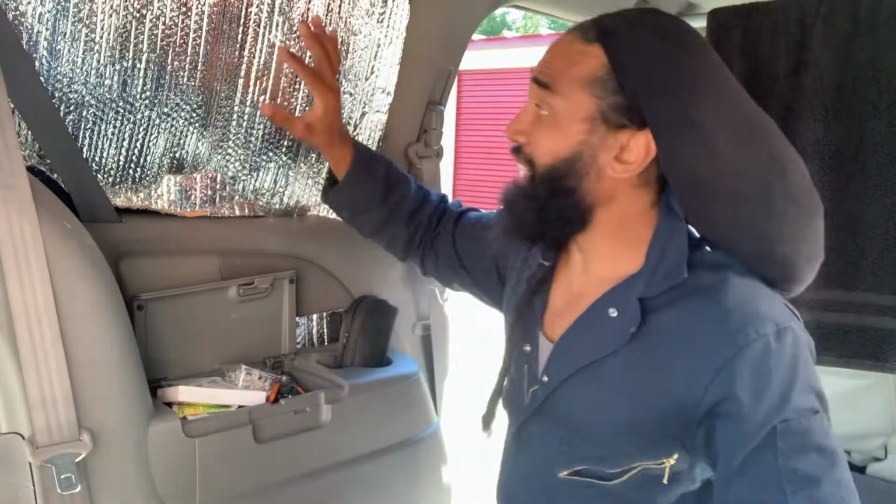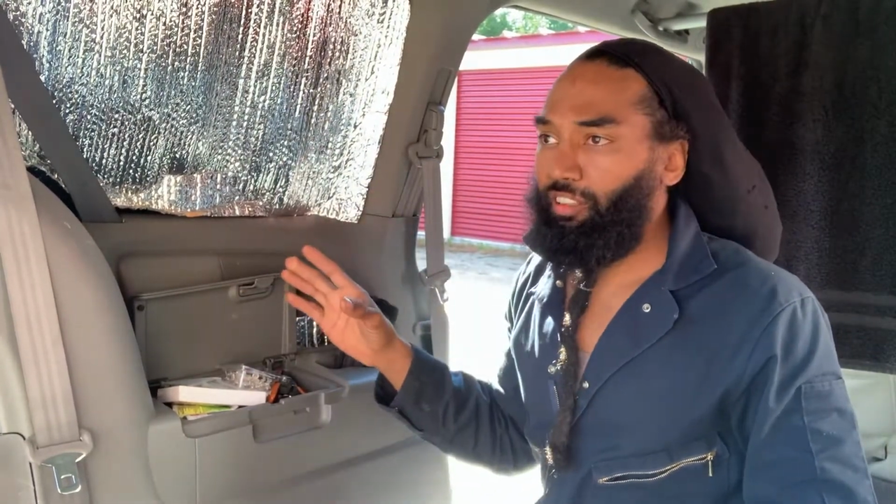The back windows I remove so I can use my rear view and I can see in my back window as I'm driving. But these are pretty inexpensive. They're very easy to work with, so those are the pros.